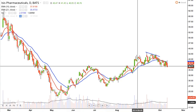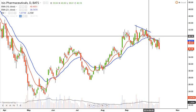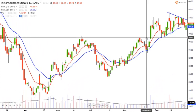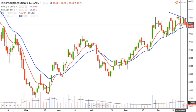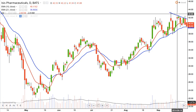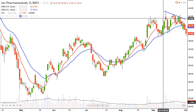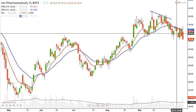ISIS, unfortunately, or I guess fortunately because it ended up going downward, never triggered for us. I was thinking that if it could bounce off this right here, this 21-period moving average, this was the day. And if we could bounce above, maybe get to 42, which would violate this trend line, then maybe we could see some more momentum to the upside. The stock never ended up doing that. ISIS just continued to trend lower along with the retracement in the overall market.